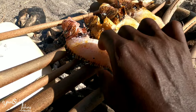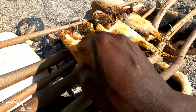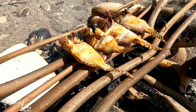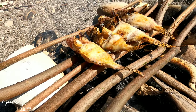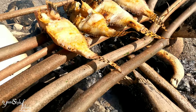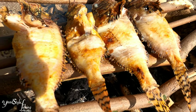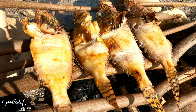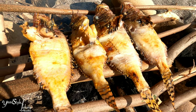Well easy. Yeah, people, so that's the first turn. Them go on simmer down a little. Give them a next turn. Give them about two more turns, yeah, and them supposed to ready.